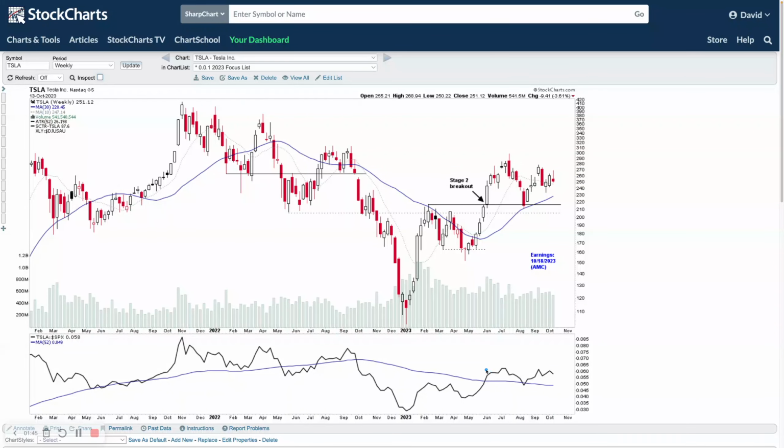So you can see relative strength versus the S&P 500 here. This is what we call the Mansfield zero line, which is the 52-week moving average of the stock divided by the S&P 500. You can see it's been outperforming since June, since it started moving out into stage 2 here. So still in a strong position compared to a lot of the market.